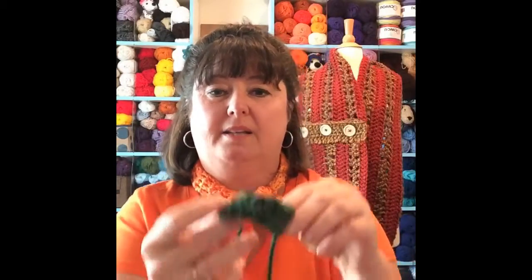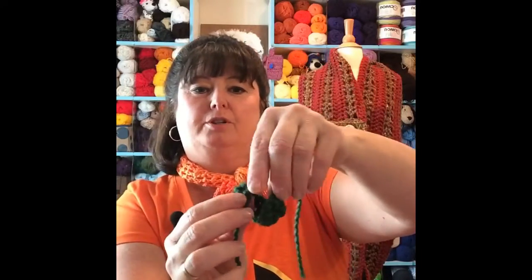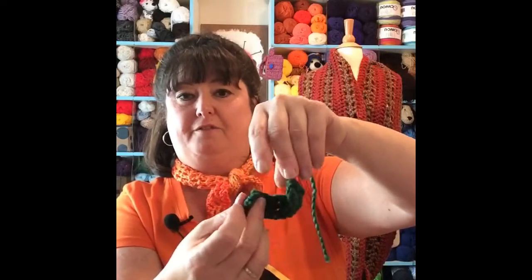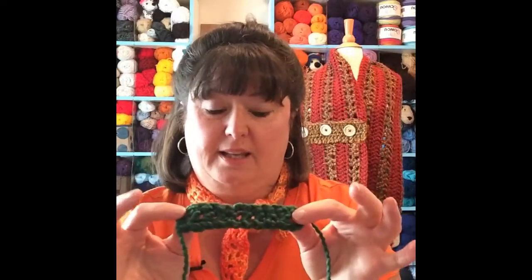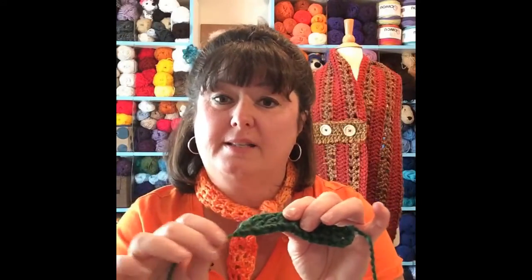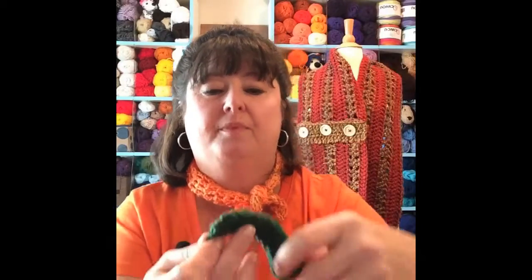But when you're joining on the foundation double crochet, you'll end up with this little slit off that first row, even though on the second row you may have joined and gone around. I realize this is really small, so it's hard to see. That's why it's important when you begin your foundation double crochet to start with about a 6 or 7 inch tail, because you can use this tail after if you're joining in a circle.